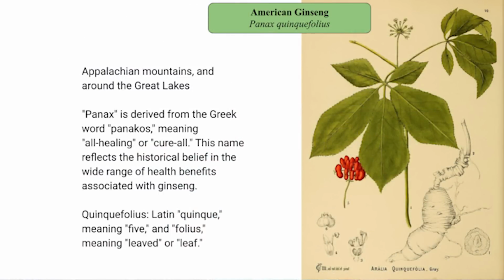American ginseng is a plant that grows in America. Big surprise there, right? This one is in the same genus as Panax ginseng, the Chinese ginseng.